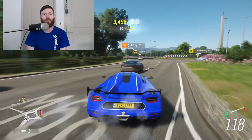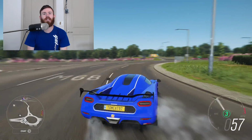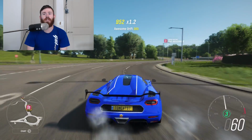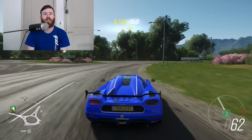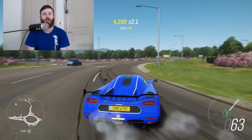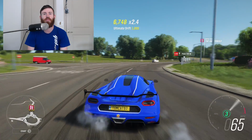Oh boy. I didn't mean to hit him, but as we can clearly see, as long as you manage your steering angle, you can easily maintain a slide around the roundabout. No issues. None. Literally no issues at all. You just keep that slide going and you're 100% good. Literally, you're 100% good and you don't have to worry about a thing.